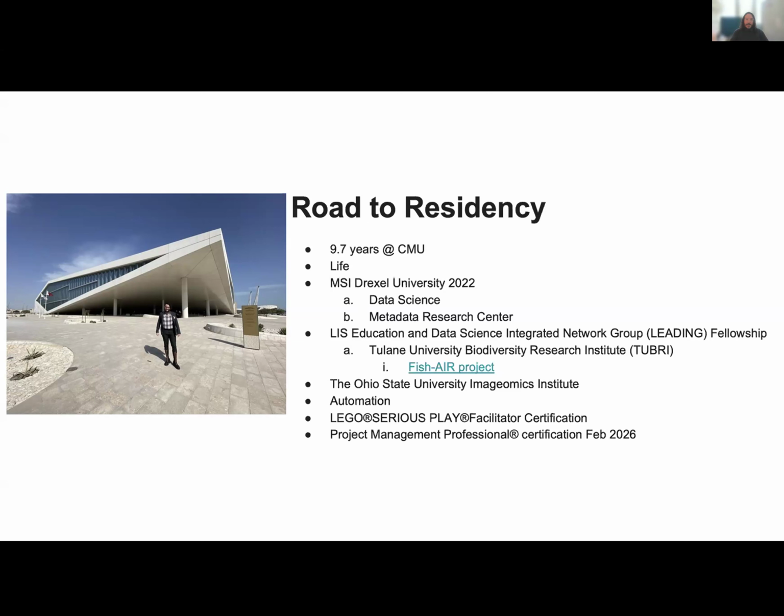While I was doing that, I also became a LEGO Serious Play facilitator. I really get a lot of joy out of working with people and using bricks to help people model ideas and talk about the problems that they're dealing with and the problems they want to confront. Ken has been a great advisor to me, a great mentor. He's pushed me to do the Project Management Professional certification that should be done next year.